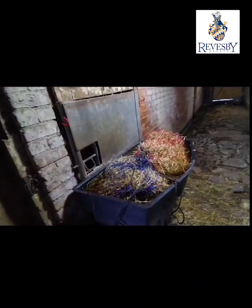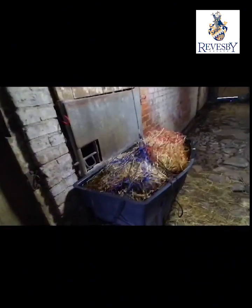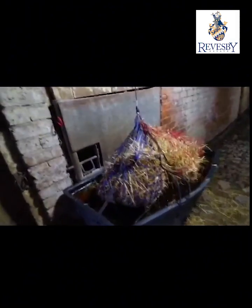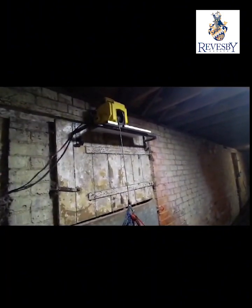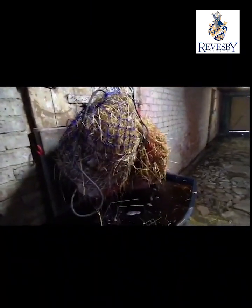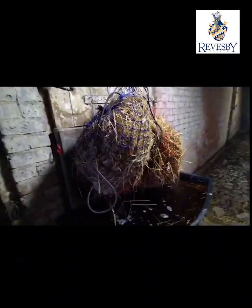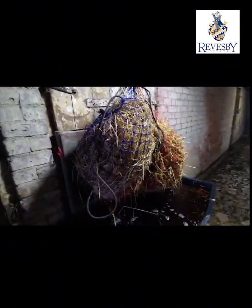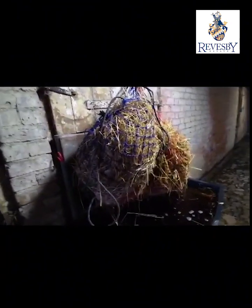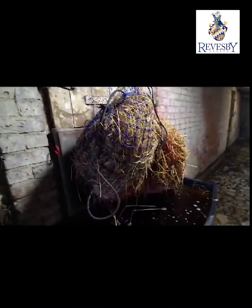So as if by magic, the nets are rising from the hay soaker because I've got a winch here. This has been very good for my back because nets which are soaked overnight obviously have a lot of water attached and are extremely heavy. So we rigged up this device to help us lift them out and drain them.